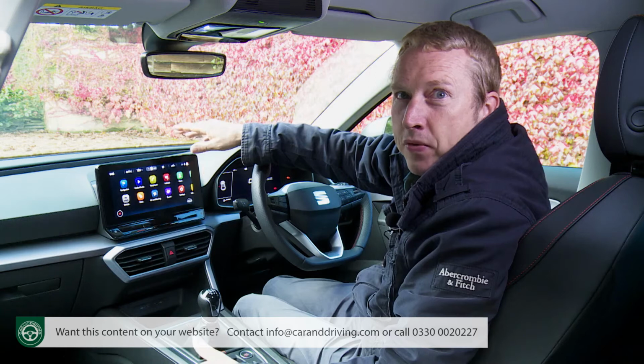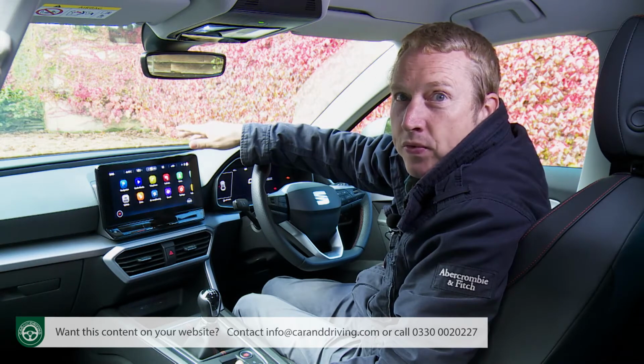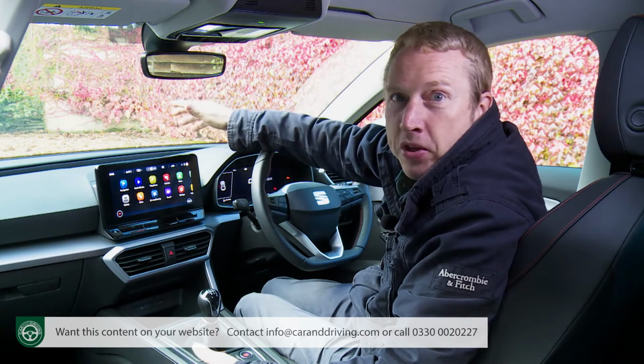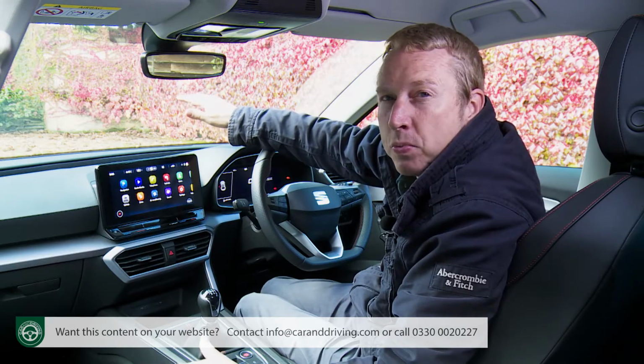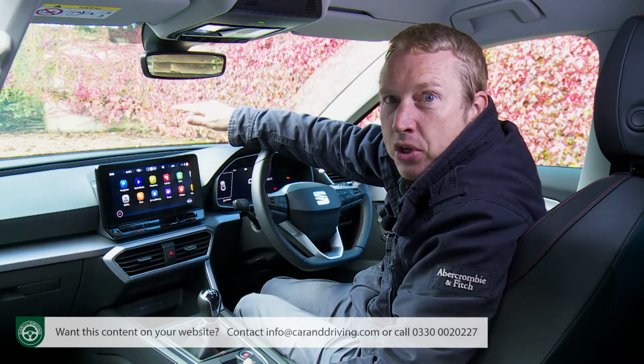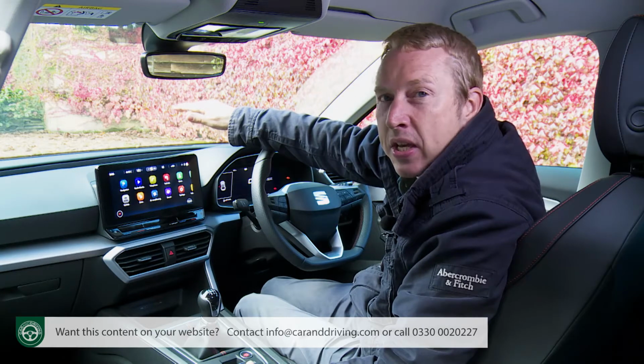Clever digital microphones are able to ensure clear voice recognition and also locate the person who's speaking, either the driver or the front passenger. So if the front passenger asks for the heated seat to be switched on, for instance, the system will recognise the identity of the questioner and only activate the front passenger's heated seat. Neat.